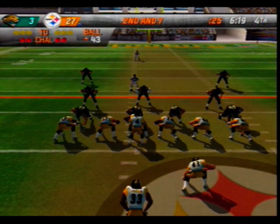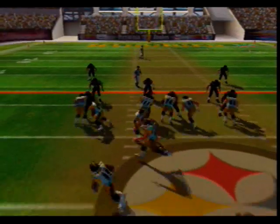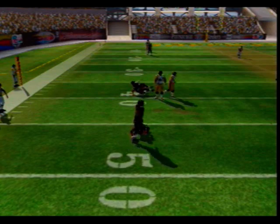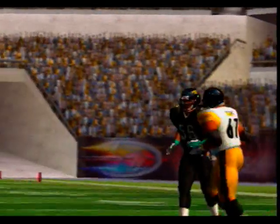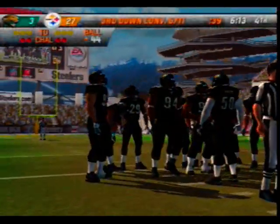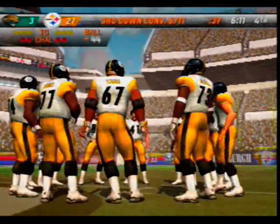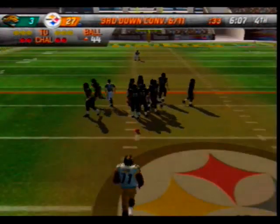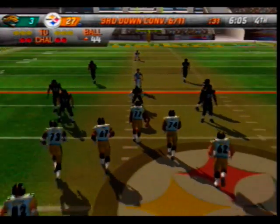Jacksonville goes with a four-man front. Tosses it left. Dropped in the backfield for a short loss. He always displays great awareness, and he gets in there and brings him down for a loss. I'll tell you, he might be one of the smartest linebackers in the NFL right now. He anticipates, closes, then boom. He drags the ball carrier down for a loss.